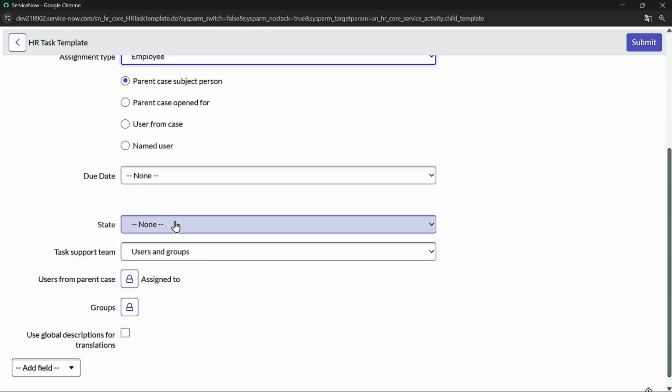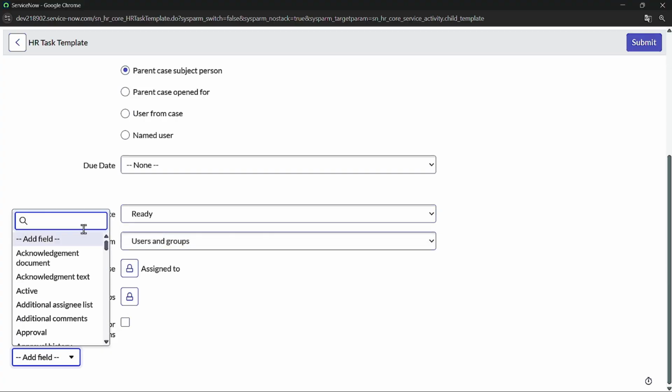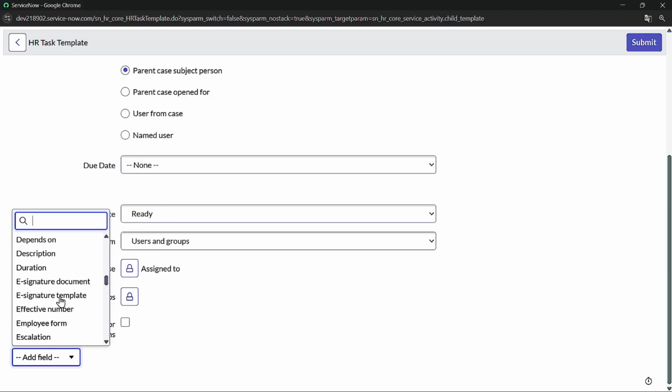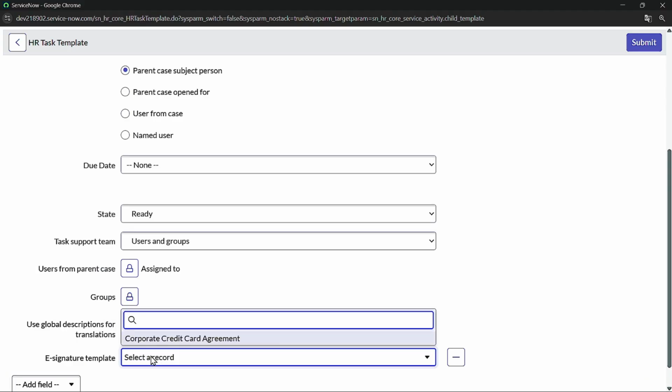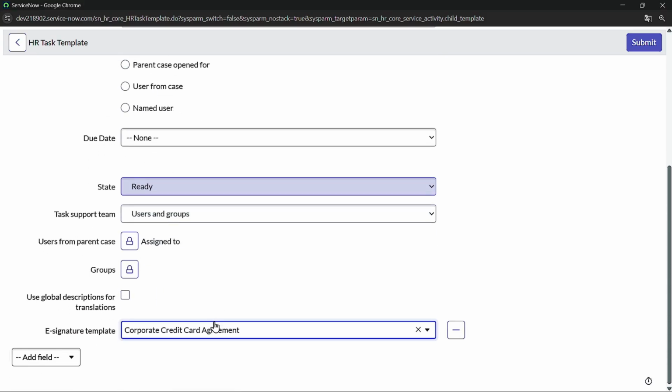Due date we will not add, but you can add the due date at which particular state you want. So I want it in ready state. When the HR case is in ready state, I want this support team. Okay, completely fine. And then we can add the document also. So how can you add the document? You can go with e-signature template, and then I will select corporate credit card. You can add your own documents also for e-signature, but for now I will just go with what is present right now on the system.